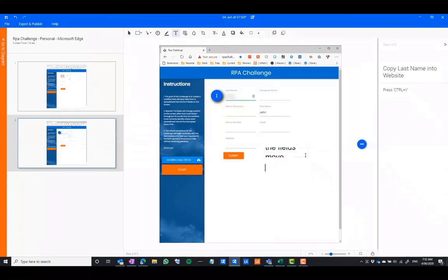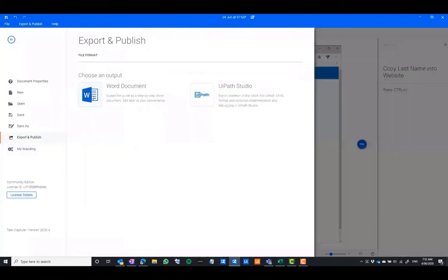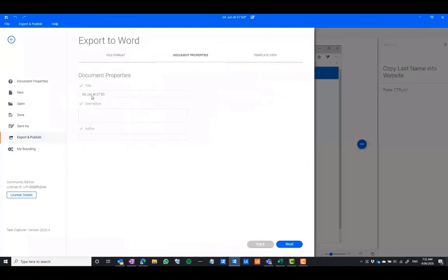Now, think of the massive time savings that we actually get, because no one's had to sit and create rafts of documentation. All we've done is we've asked this user just to run this tool in the background. And once they've run this tool, we're going to ask them to export this document. So we're going to give this document a name and we're going to call it the UiPath Task Capture Demo. And we'll click on next.